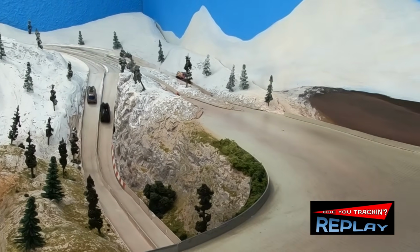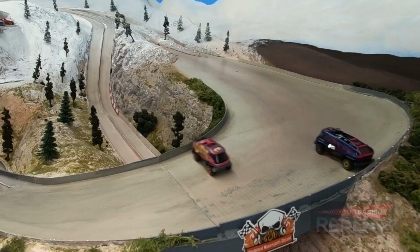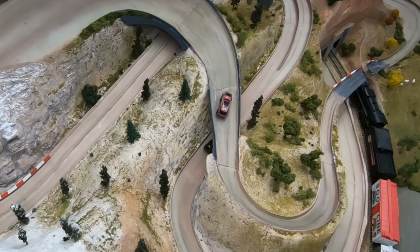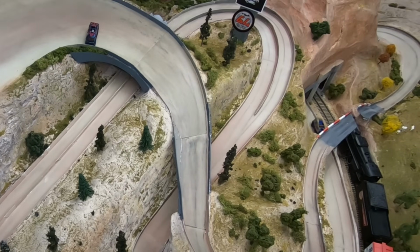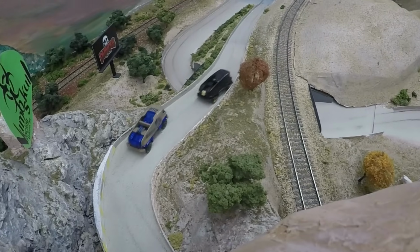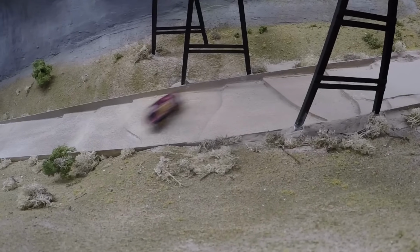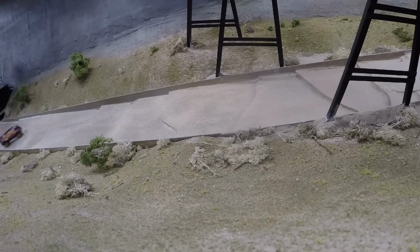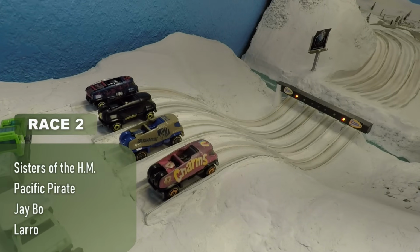Group 2 racing has begun, and Lauro has a wonderful drift. And unfortunately for Sisters of the Heavy Metal, just a little too much speed and a little too much overdrifting. There you see Pacific Pirate ahead of Dog Squab as they go through the tunnel. They bunch up but come down together. Lauro shows his speed and his control all the way through the rest of the course, collecting 4 points and taking the lead. Pacific Pirate has 3 and Jabo has 2. Lauro certainly did show us speed through the snow and a great drift.